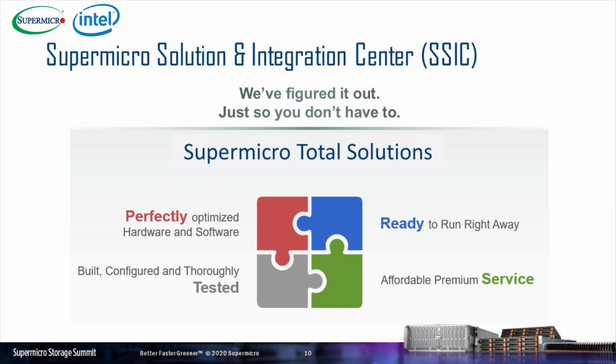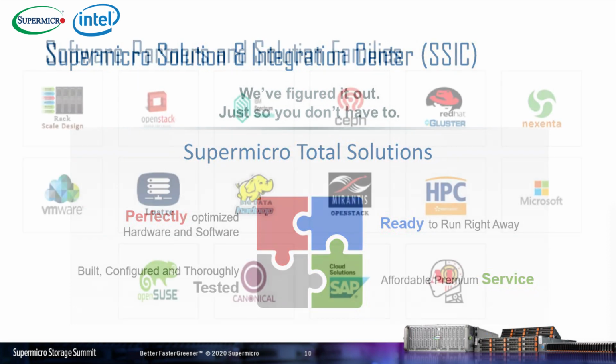So if you look at it, we have figured it out just so you don't have to. We will optimize your hardware and your software and do the build on a rack level or build the entire cluster solution, configure it as per your requirement thoroughly, and test it. So when you receive the hardware and the software combined as a total solution, all you have to do is plug it into power and you're good to go. And all this on a very affordable premium service.